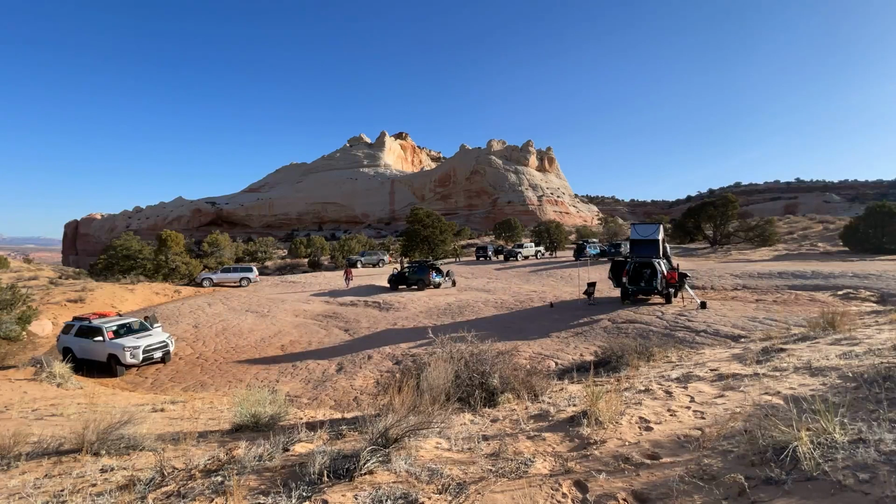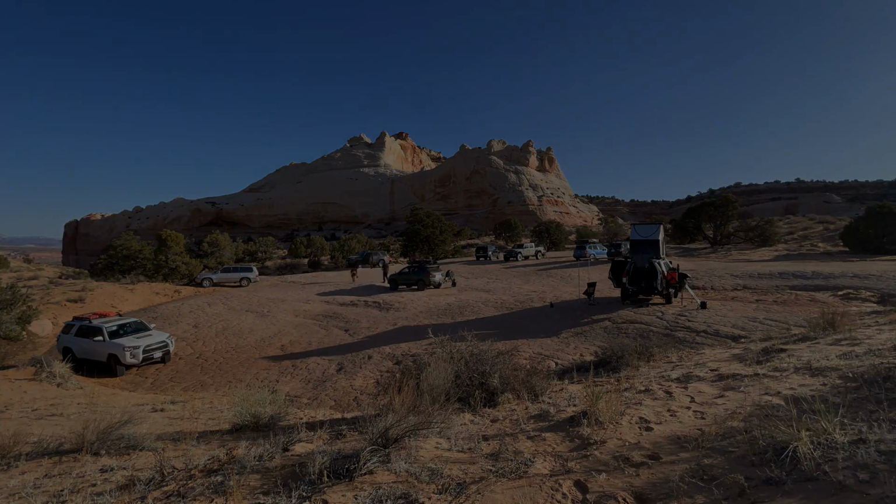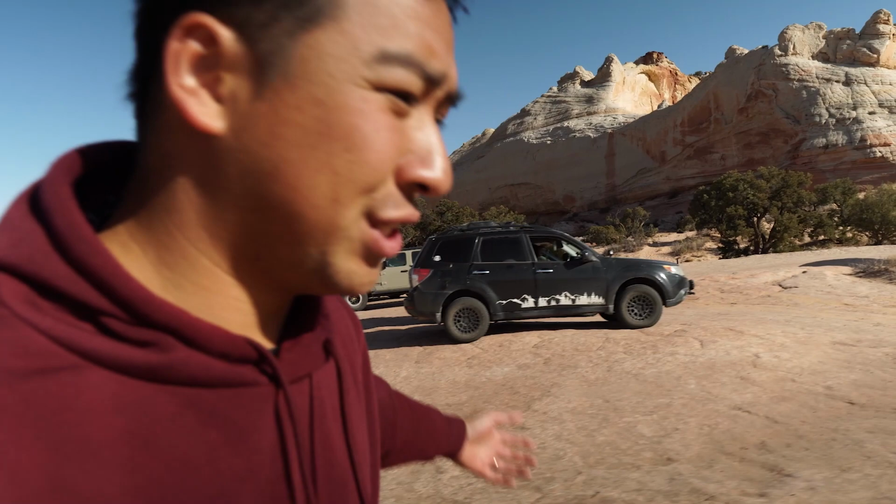And that concluded the hike. Now to get out of the sandy mess and into Alstrom Point. I'm hearing engines. So we're done with our hike. We're on our way to Alstrom Point, but first we gotta get through this sand. Look at this nasty stuff.